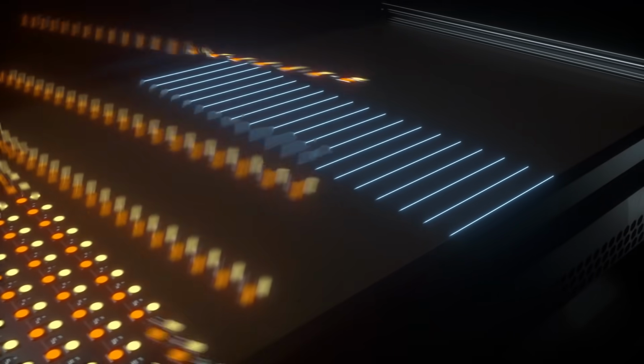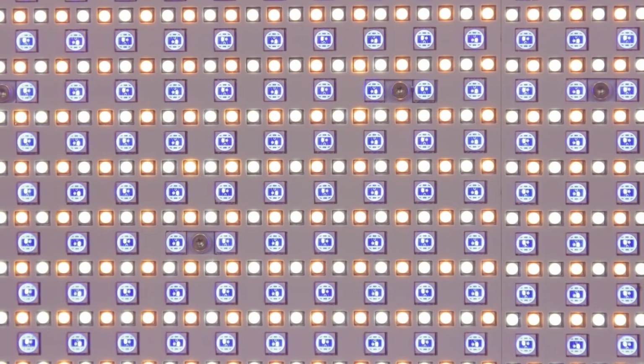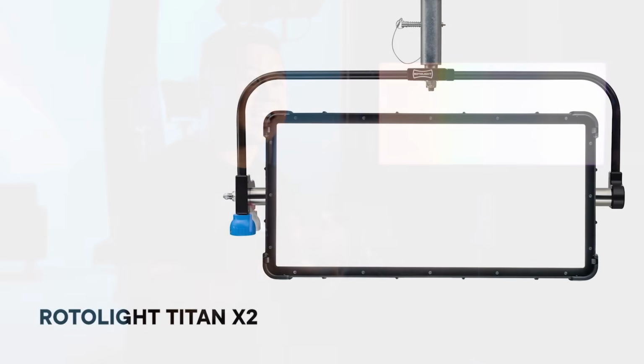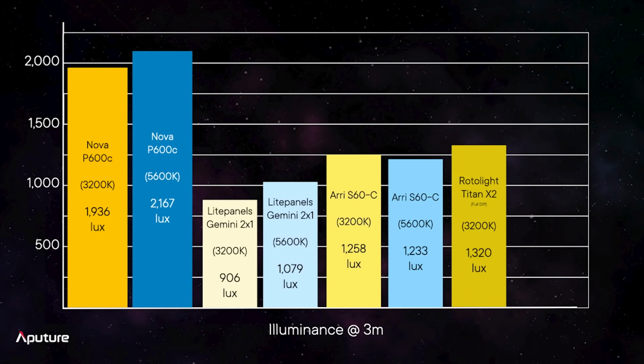And this is because of the RGB-WW chipset that is found in the Nova P600c compared to the RGB-W chipset that is found in the Arri S60C. And of course, the last light in the lineup is the Rhodolite Titan X2. At 3200 Kelvin and at full diffusion, the Rhodolite Titan X2 measures in at 1320 lux, and at 5600 Kelvin, it measures at 929 lux.